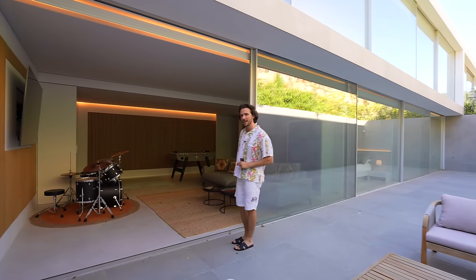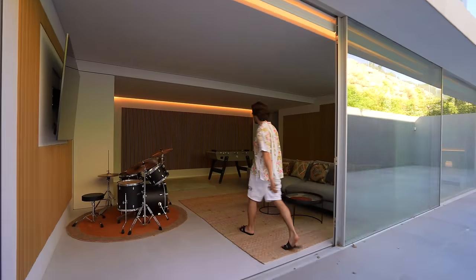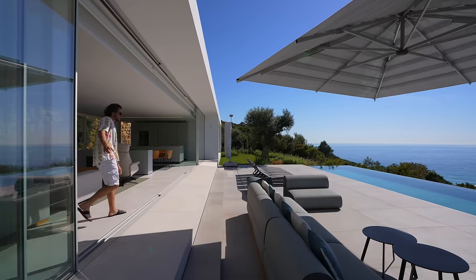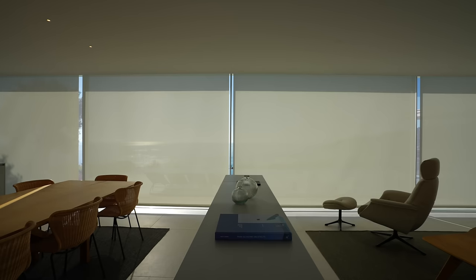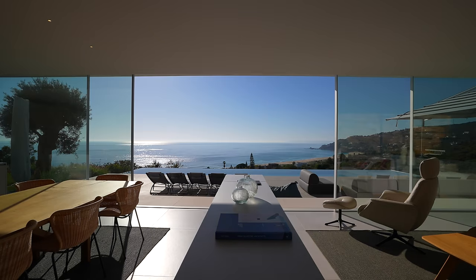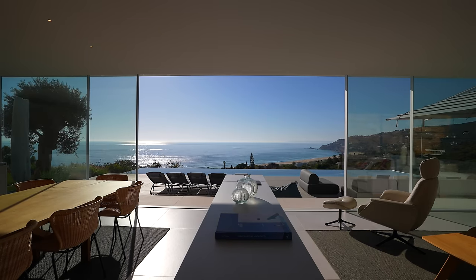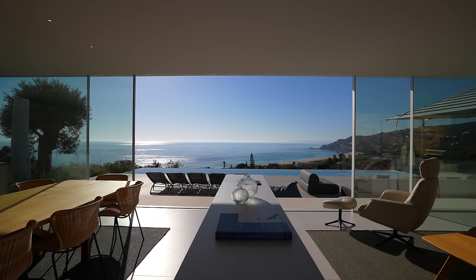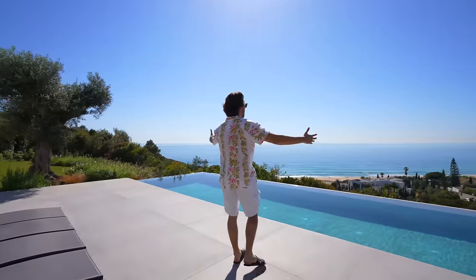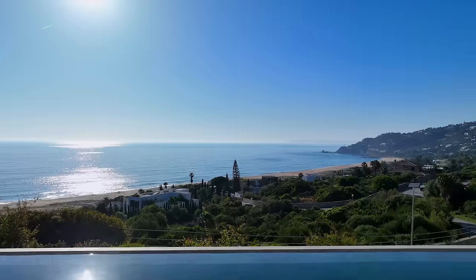Now let's go back outside to the pool. Come on. This entire glass window door is automated as well. So you push a button and it kind of just opens like a theater curtain to welcome you to this gorgeous view that just unfolds and becomes an everyday adventure as the scenery changes.